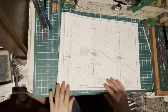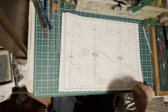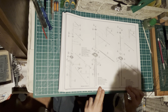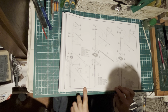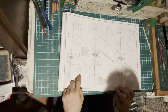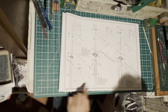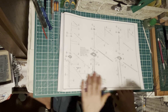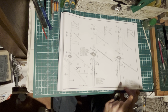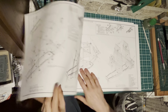Flip the page over. You then have, it's showing you how to build up her various masts. So this is your main mast. Version B, version A. So you have two different ways you can do something with this. So that's interesting to note. But I do think that this, yeah, so this is all three. So this is your main, mizzen, and front, what's it called again? Your main mast, your mizzen mast, and your, is it foremast?